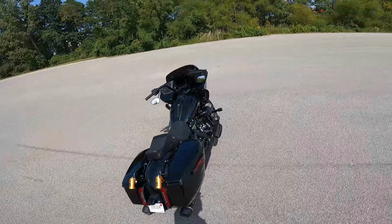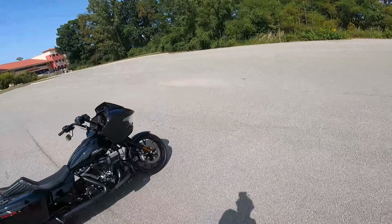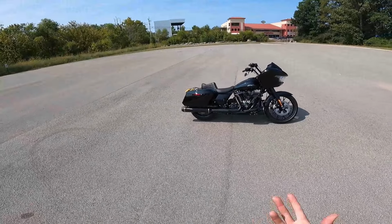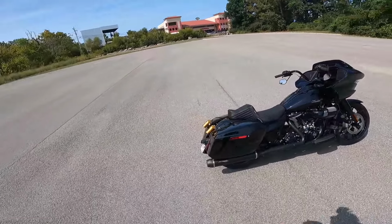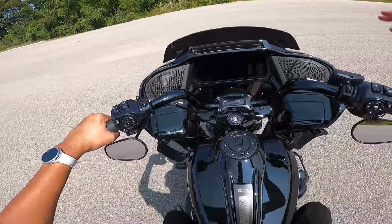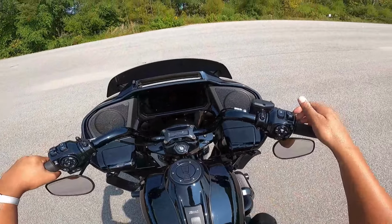All right, guys, so if you made it this far, you are really close to getting the motorcycle moving. You probably think, wow, I haven't even really done anything yet. Well, you've done a lot more than you think, okay? So we are at the step now of getting this motorcycle moving. So let me show you. We're going to start the bike here.